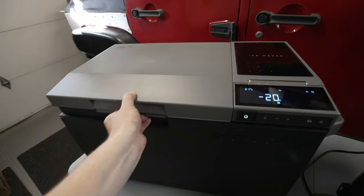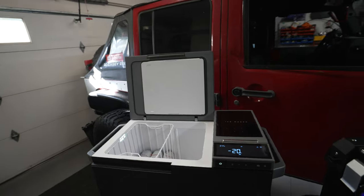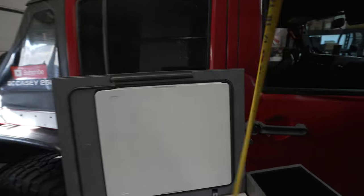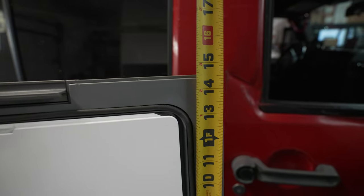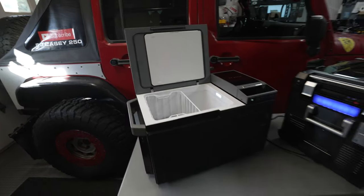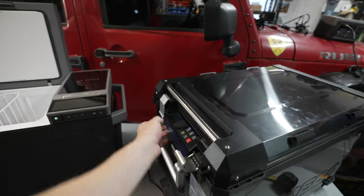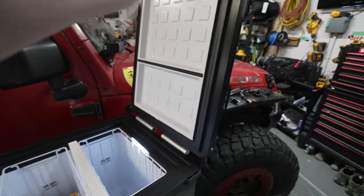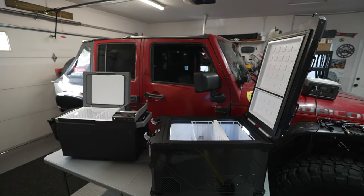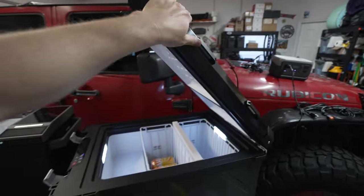So just back to dimensions. The lid on the Ecoflow, with it being 19 and a half inches, then only needs about 14 and a half to 15 inches above it to actually open the fridge. So that is something to think about, because if you have this in the bed of your truck, maybe you have a lower rack, you need quite a bit more room. Let me show you side by side to be able to open the Iceco fridge. Now, look at that. So that's quite a bit of a height difference to be able to fully open either of these fridges.